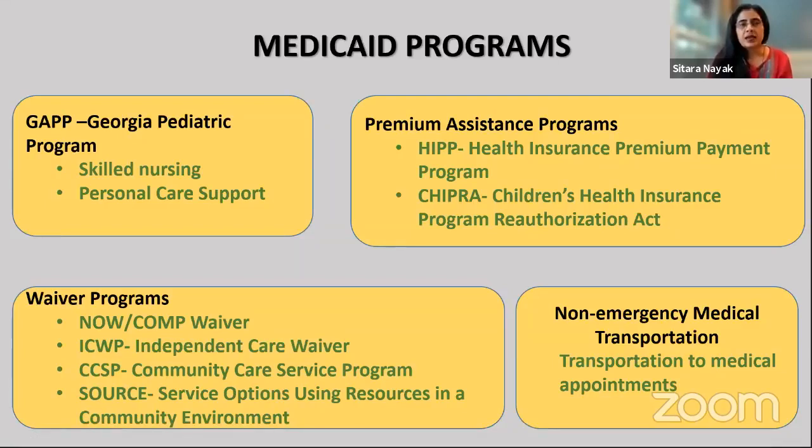And then the last big category are the several waiver programs that Georgia has under Medicaid. The NOW and COMP waiver is one of the largest waivers. It's for individuals who have intellectual disability, and anybody above the age of 3 can apply for it. And there is a wait list for the NOW and COMP and the ICWP and the CCSP. There are wait lists for all of those, but you can apply and be on their wait list.